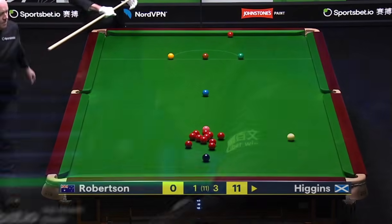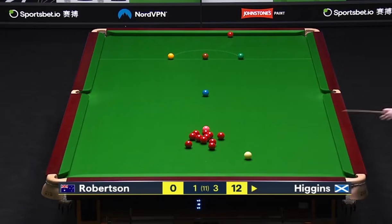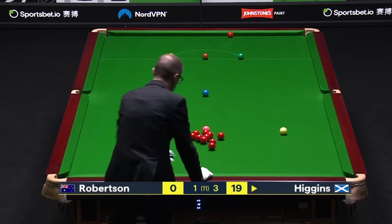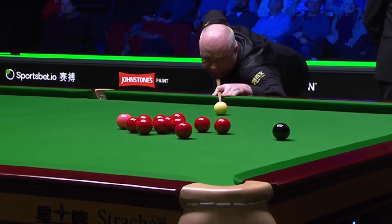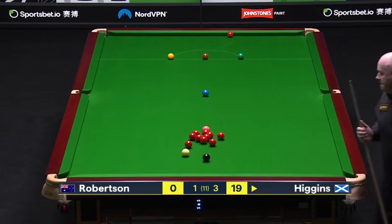12. At one point, limited Mark Selby to 7 points in their match, winning 6-0. Yeah, he's done that to me a few times as well. Open reds, yeah, so it's turned into a great chance here. Ooh, slight kick, but he's 20. Okay.